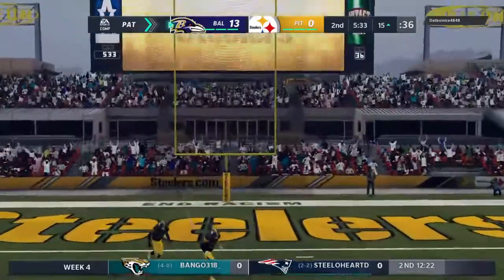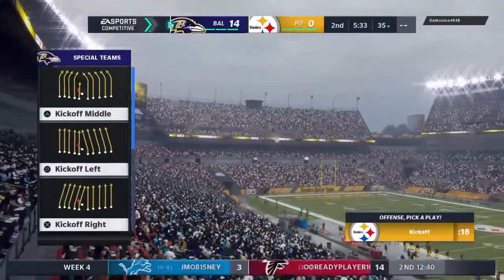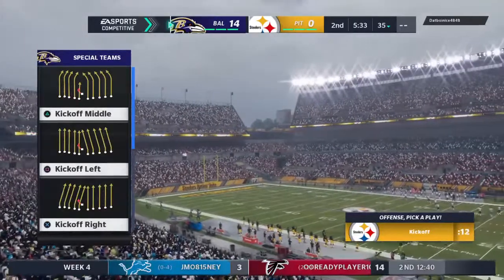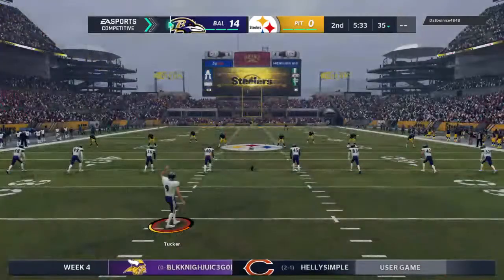Didn't have anything downfield, swung it out to the flat. He did the rest. Such a staple of so many offenses we see now. You know, in our discussions with offensive coordinators, how many times do they tell us, hey, this offense is designed for either a touchdown or a check down. We saw the check down on that play, and boy, was it successful. We saw a touchdown, too.